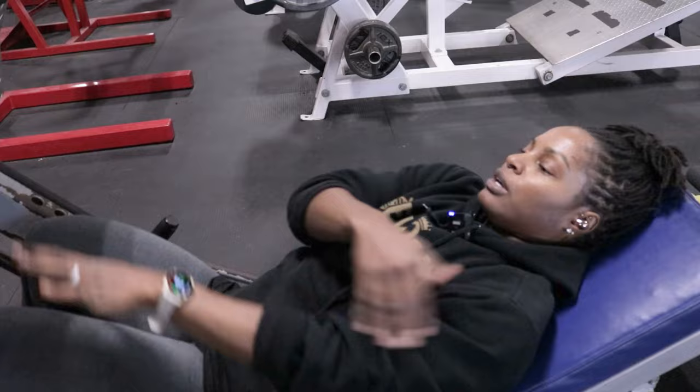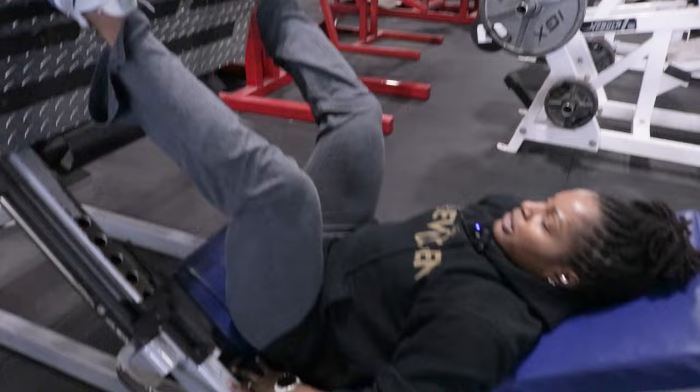Now, hand placement on this is just personal preference. Sometimes I have my hands in the middle so I can feel my leg and make sure it's getting enough depth and it goes to my shoulders that way. Same thing, you can have it this way. It just depends on where you want to place your hands.